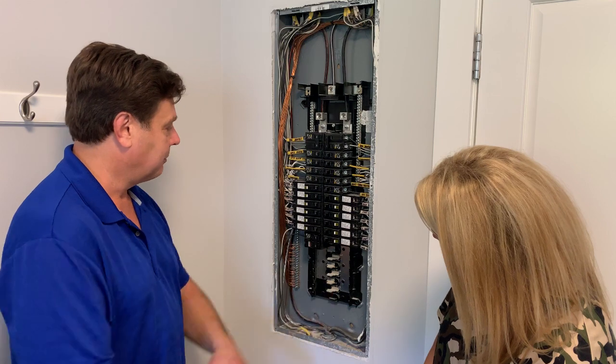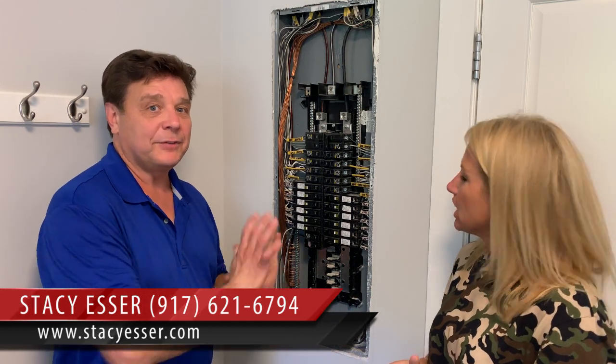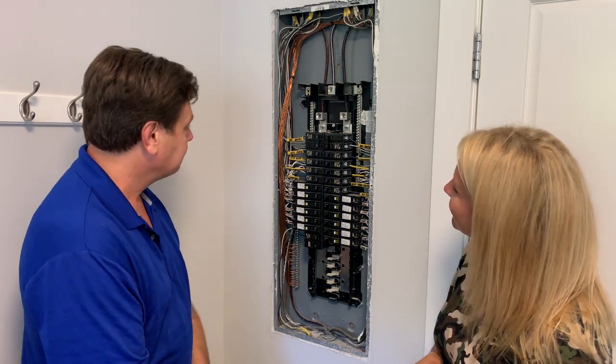Just be careful, don't touch that middle door. Don't do this at home. Let's start with that. That's preamble, we planned this ahead of time. We don't typically just open your panel and point fingers at it. Okay. All right, so that's good.